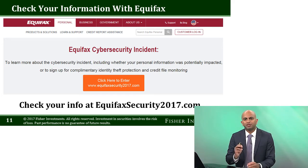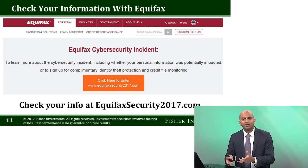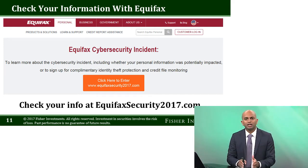It's important, especially right now in the aftermath of this breach, that you understand that there are going to be a lot of other false websites out there in the world. Hackers are actually going to use this as an opportunity to prey on people who are worried about this hack, and they're going to set up false websites, or they're going to set up services that potentially are going to help protect you. Be aware of those and really research and look into all of these sites. Equifaxsecurity2017.com is the only website that you should go to check if you are compromised or not.